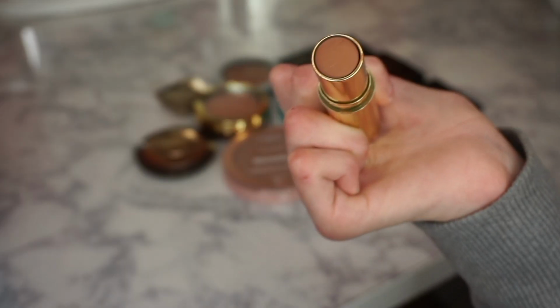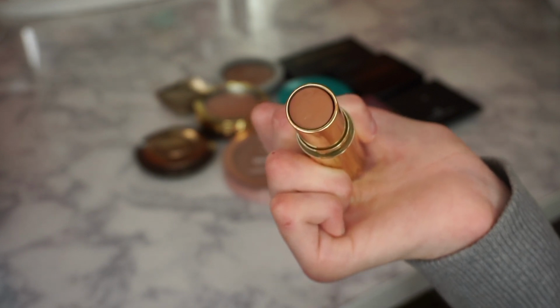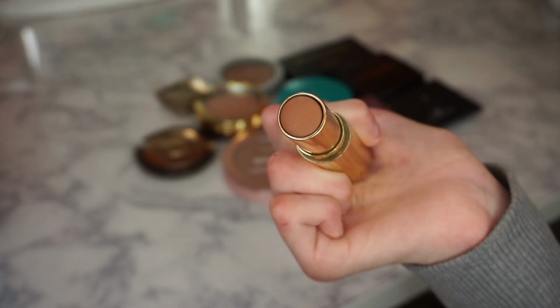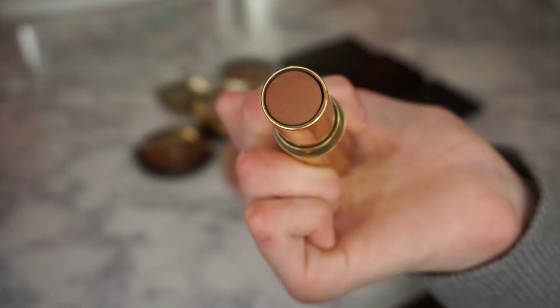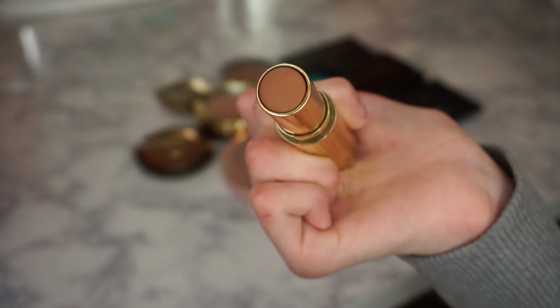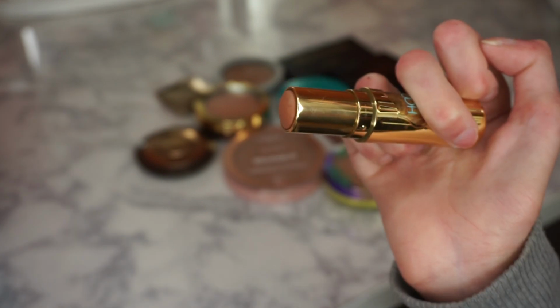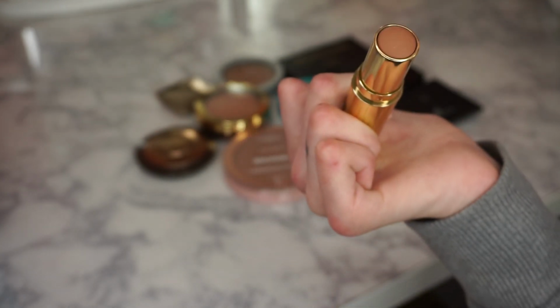The pigmentation is not too much, so it's easy to work with pretty much because you can't overdo it really easily. I don't know if you can tell, but it's a lot less warm than the Fenty one was. So because it's so blendable and easy to work with, I will be keeping this. But yeah, I really do enjoy this, and I would recommend it.